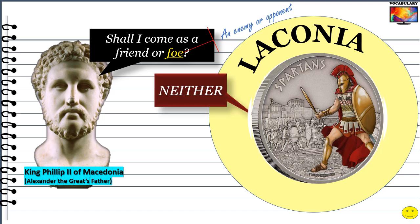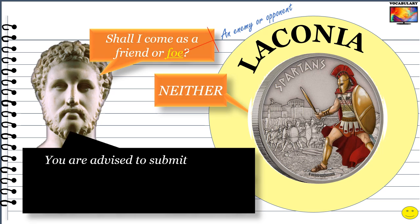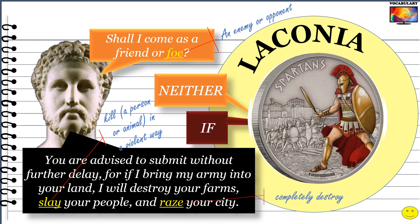The reply was neither. Now, seeing such a response, he lost patience and sent the message, "You are advised to submit without further delay, for if I bring my army into your land, I will destroy your farms, slay your people, and raze your city." The Spartans again replied with a single word, if. Such was the impact of this exchange of messages that subsequently neither Philip nor his son Alexander the Great attempted to capture Laconia.